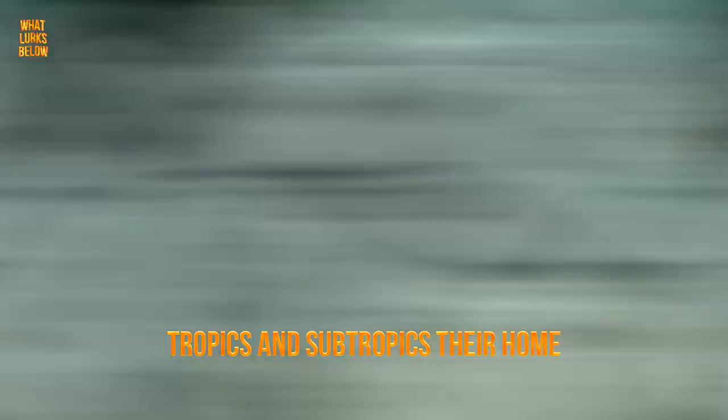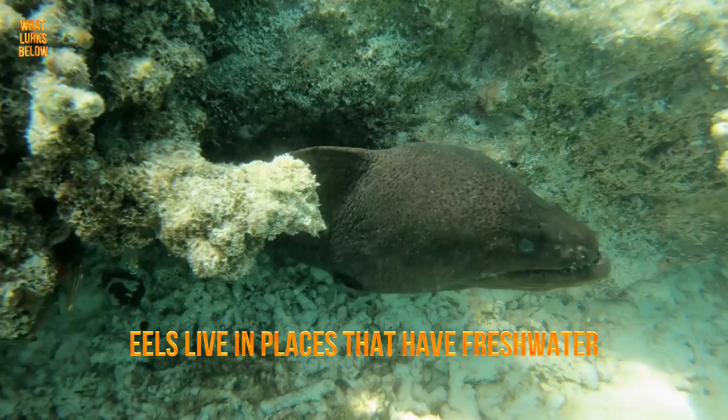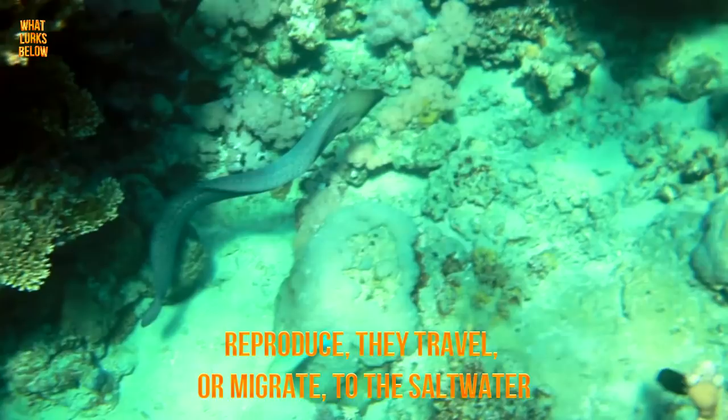On the other hand, eels live in places that have fresh water, such as ponds, rivers, and lakes. When they are ready to reproduce, they travel or migrate to the saltwater of oceans and seas. But there are some eels that live in saltwater at all times. Eels are found all over the world.